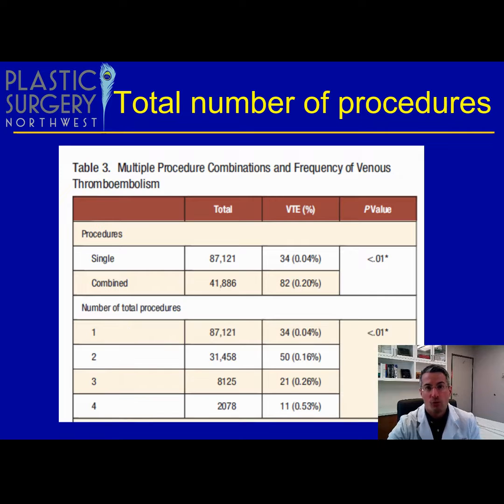If you look at the role of 1 versus 4 procedures, you see there is an essentially logarithmic and less linear relationship between total number of procedures and risk. But even doing 4 simultaneous procedures, your risk only goes as high in the general aesthetic population as 1 in 200 or 0.5%.